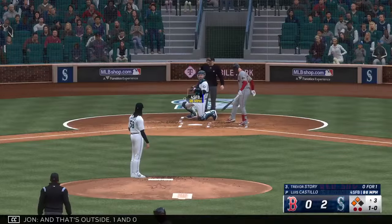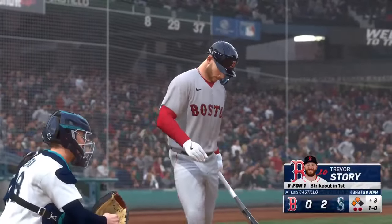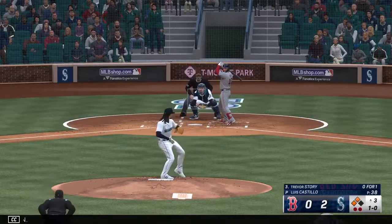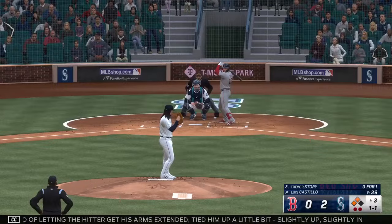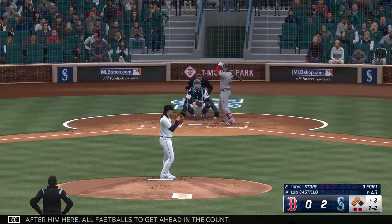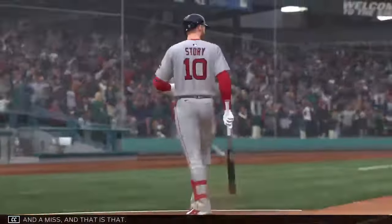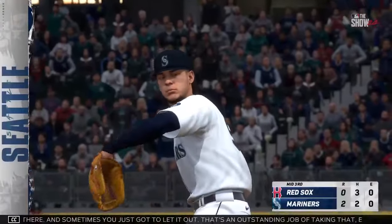And that's outside. 1-0. Two outs, two in scoring position. Instead of letting the hitter get his arms extended, tied him up a little bit, slightly up, slightly in. Two on, two outs. Really going after him here. All fastballs to get ahead in the count. Adrenaline, we can see it right there, and sometimes you just got to let it out. That's an outstanding job of taking that, executing, and getting out of a tough inning.